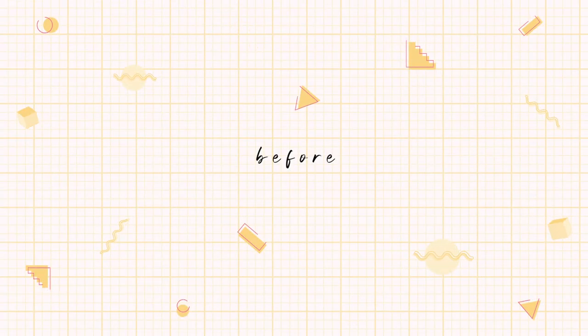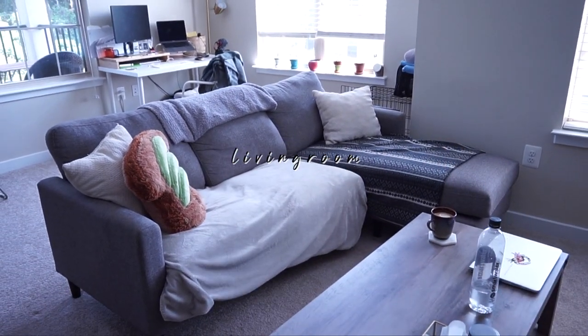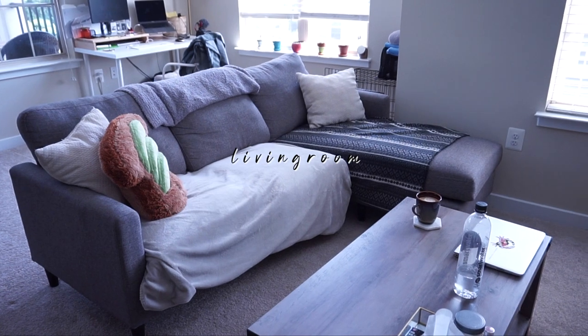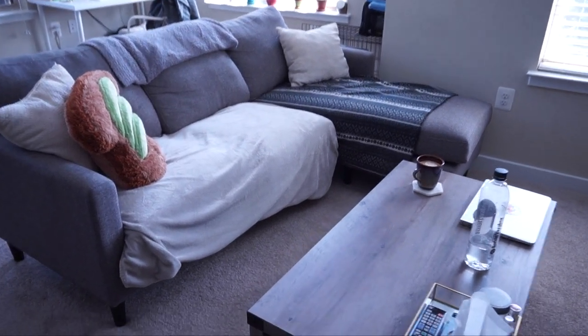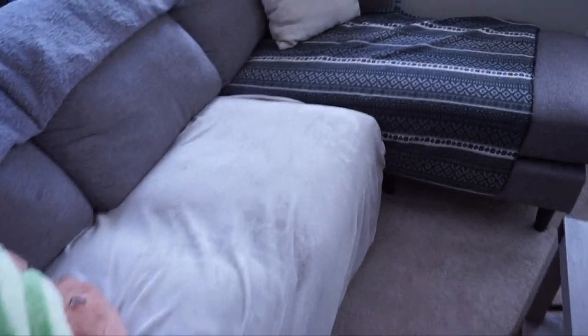Now I will go ahead and show you how everything looks placed in my home. What our couch currently looks like. We have a gray, like a light to medium-ish gray color couch, and we just have these little soft couch covers because Romper, you know, dogs.